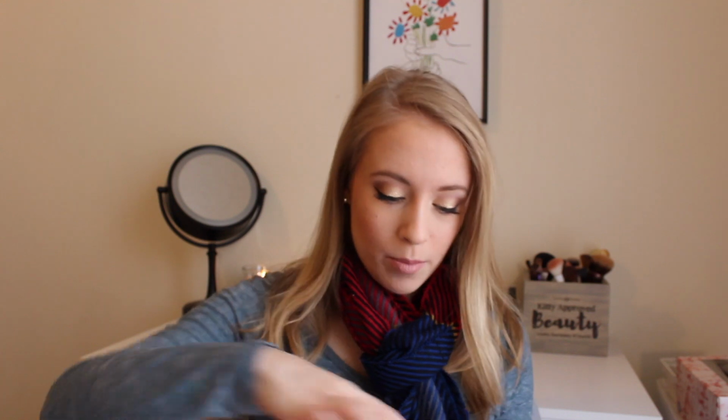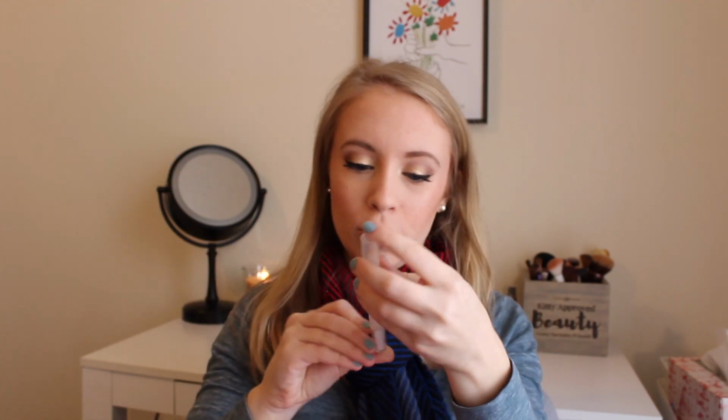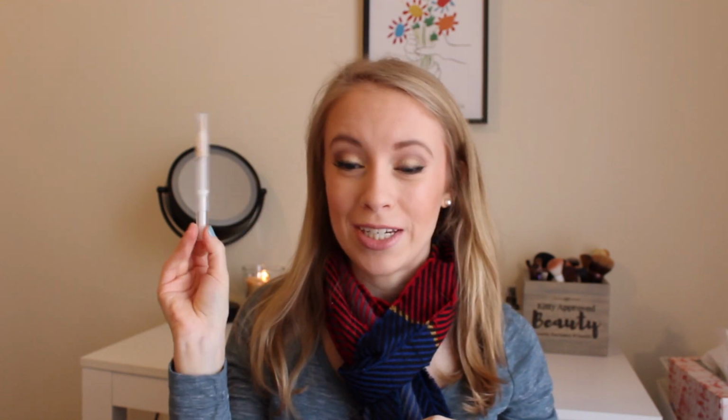I'm going to start with makeup. So I do have a few makeup products that I used up recently. Let's see, the first one I'll talk about is this Wet n Wild Illumi-Naughty highlighting and concealing pen. Mine was in the shade I-vory Into You.